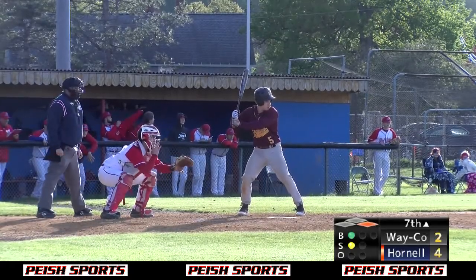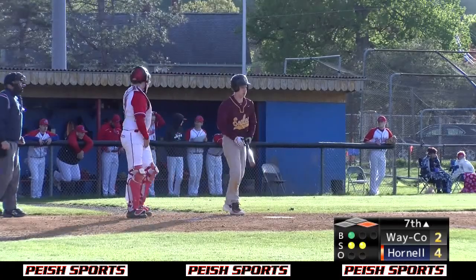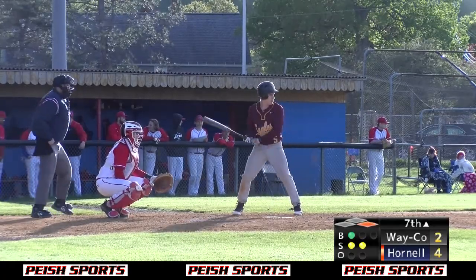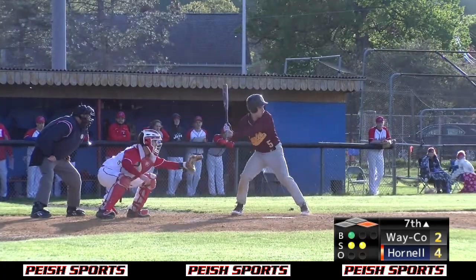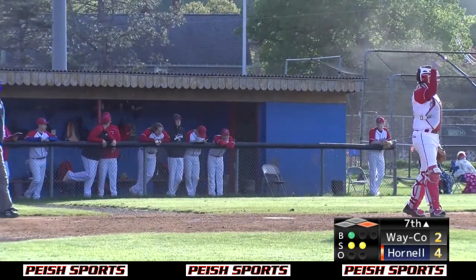See a lot of toiling around with the guy at first base. Try to get these outs. 1 ball, 2 strikes. Concentrating on the batter here is DeSena. There's strike 3. Good job, Matt DeSena.